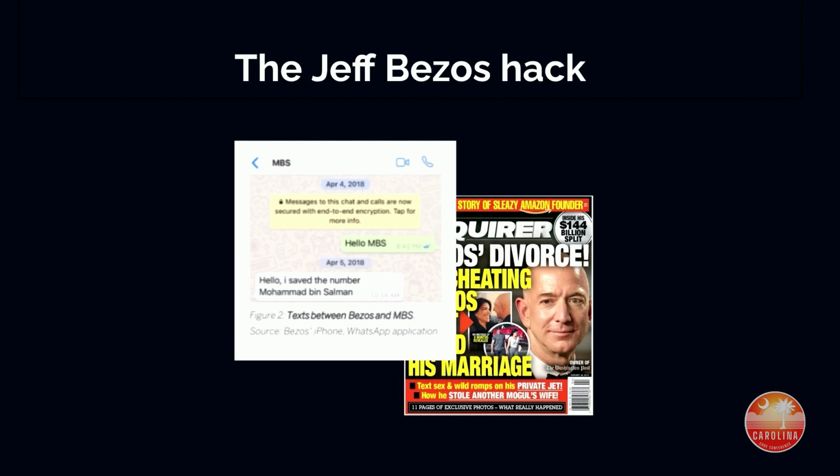This is the Jeff Bezos hack. This is when the Crown Prince of Saudi Arabia met Jeff Bezos at a party. They exchanged phone numbers and started messaging through WhatsApp. The Crown Prince then sent Jeff Bezos a video, and the downloader contained a 0-click attack, which installed malware on Jeff Bezos' computer and sent all of his personal photos to a server hosted in the Middle East. This is not something that Jeff Bezos could have prevented against very easily, because it was the downloader code around the video that contained the malware.